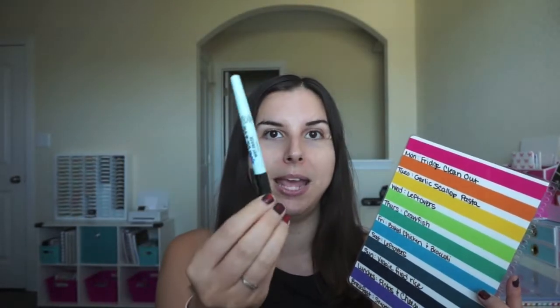So I use the covers in combination with just a wet erase pen. I will link to both supplies down below. These are just something I have as a planner person. I've got a lot of these covers. I found a really good way to use them that's really functional, and so when I go into the kitchen, I know exactly what's for dinner. I know what I can grab for lunches and breakfasts.